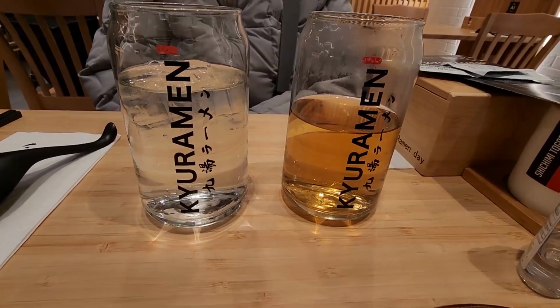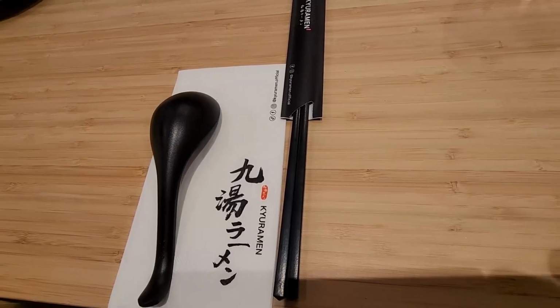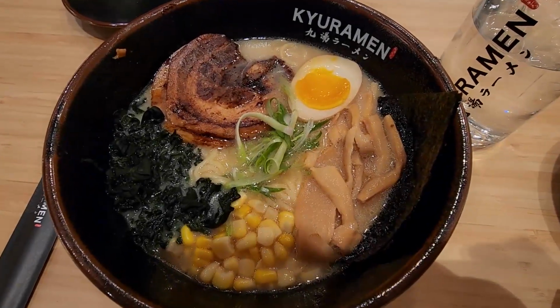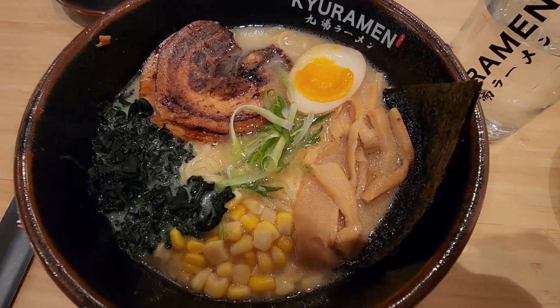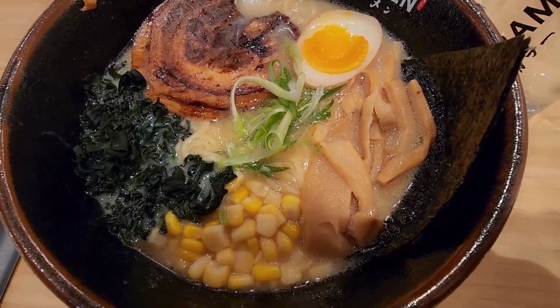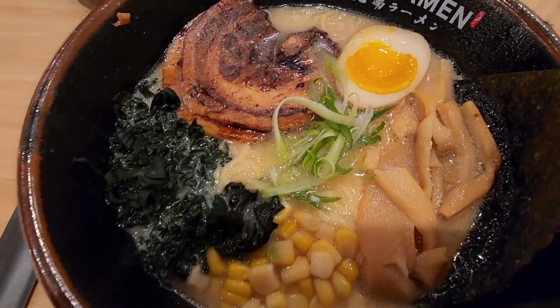So this is the taste. Kyuramen. This one is the ice water, one is the tea. This is number 2. It's a black garlic takongsu ramen. It comes with half-boiled egg, bamboo shoot, corn, some seaweed, and 2 slices of pork.